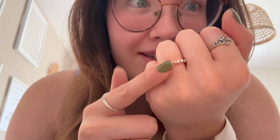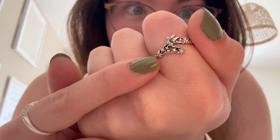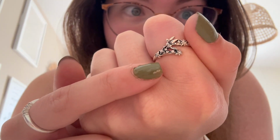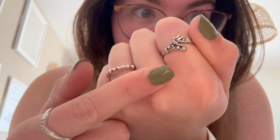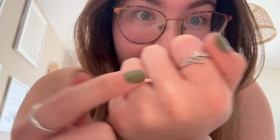It's the H&M stacker. I've added this one, it's a little Tinkerbell with stars on, which is very cute. Don't mind my really messy nail varnish. I just give up with nail varnish.